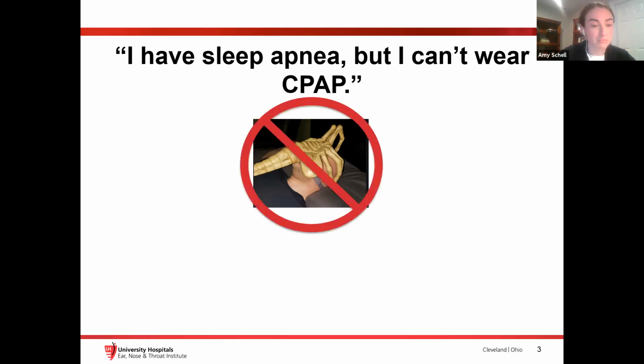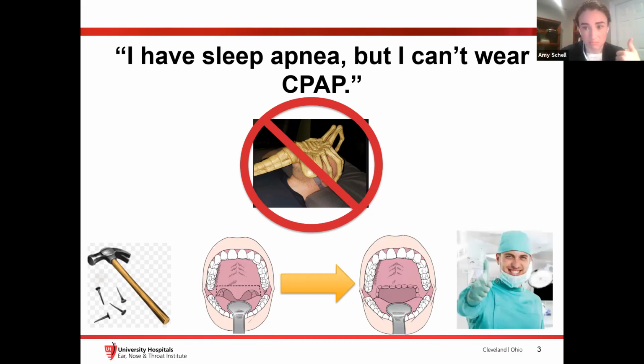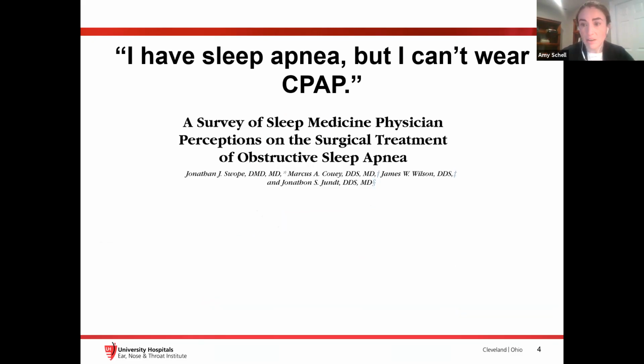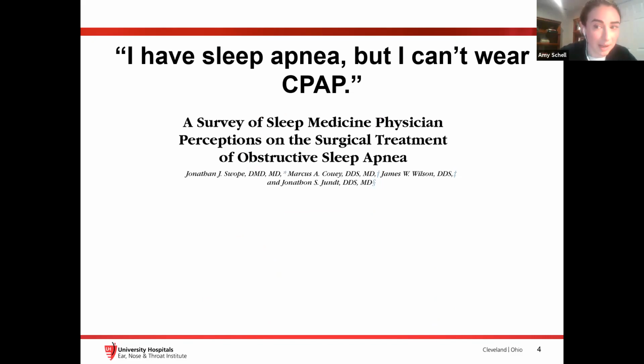They hate it. So, surgeon, I've got some nails, I've got a hammer, and well, there's this thing at the back of the throat, that palate, it's got to be in the way. So why don't we just cut it out? Happy surgeon, happy life. Now, on the other side of the coin, is there a question, comment?